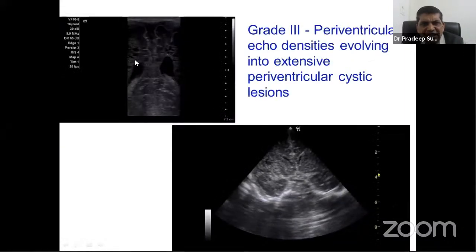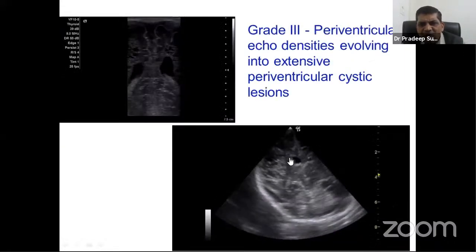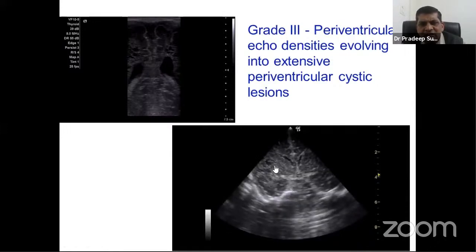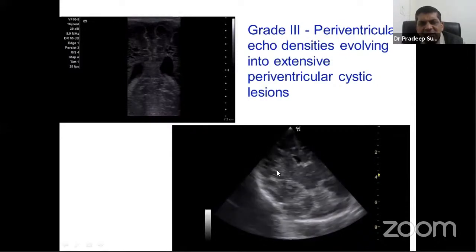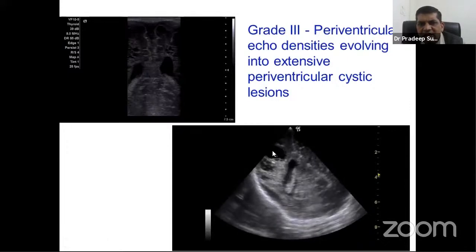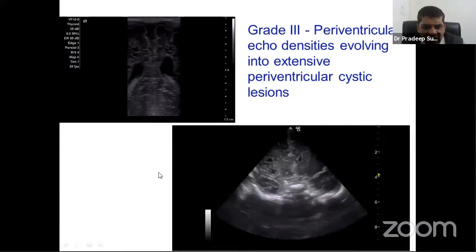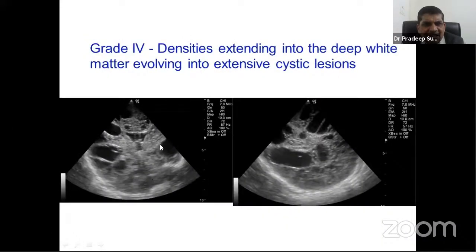When you see these extensive cystic lesions, you can see now the lesions are big and forming more big cysts. So these big cysts are nothing but grade 3 PVL. Large cyst formation in the frontoparietal occipital region is grade 3. When these cystic lesions involve the deep white matter, you have already gone into stage 4 and the likely prognosis of a spastic diplegia.